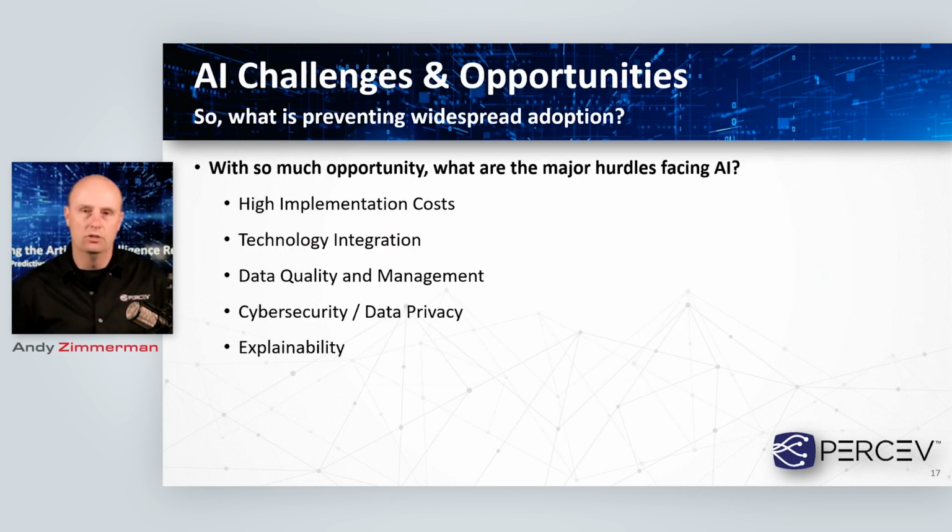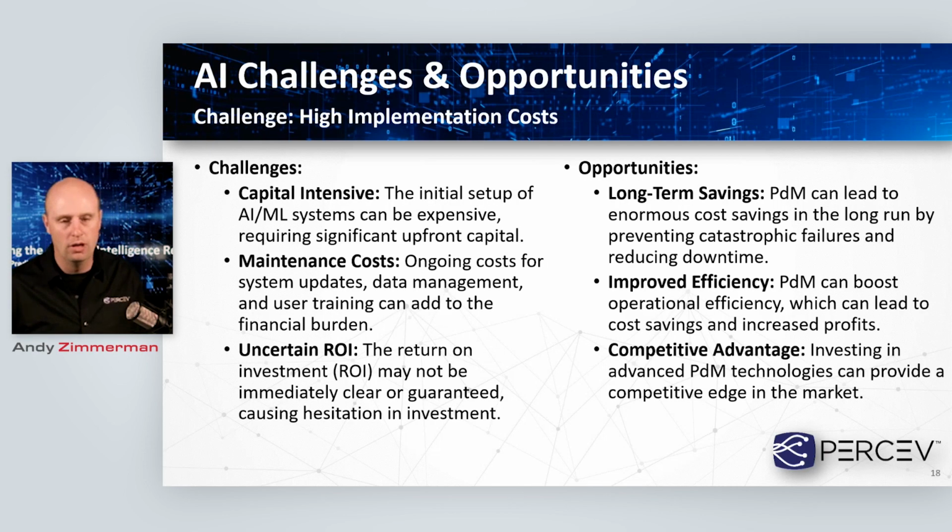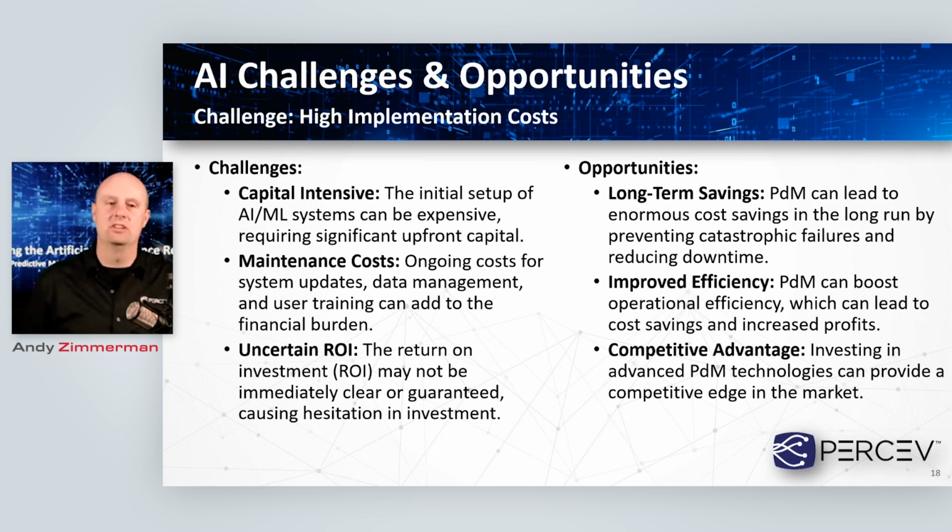All right. So the rest of this presentation, now that we've taken some time talking about the nuts and bolts, is going to focus on the remaining hurdles to take this sort of AI technology into practice in the industrial space. I won't talk about these on this slide because we're going to touch each one in greater detail over the next maybe 10 minutes here. So let's start with implementation costs.